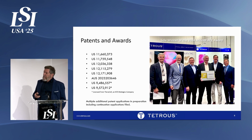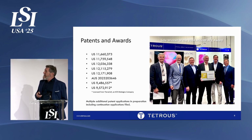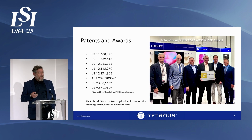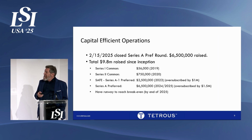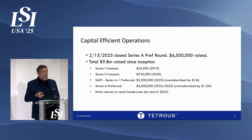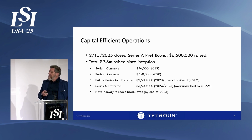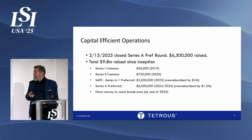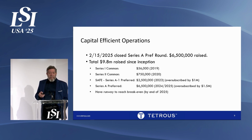We have a growing portfolio of patents. There are all 11 million and 12 million series patents, as well as in other countries. And we were the sole winner of the AOSSM ACE Award last year. We've been fairly capital efficient. The company has raised a total of around $10 million to date. We just announced the closing of Series A, February 15th. Series A was originally targeted at $5 million. We were oversubscribed and closed at $6.5 million, and we have enough runway to get to break even, we hope, by the end of this year.